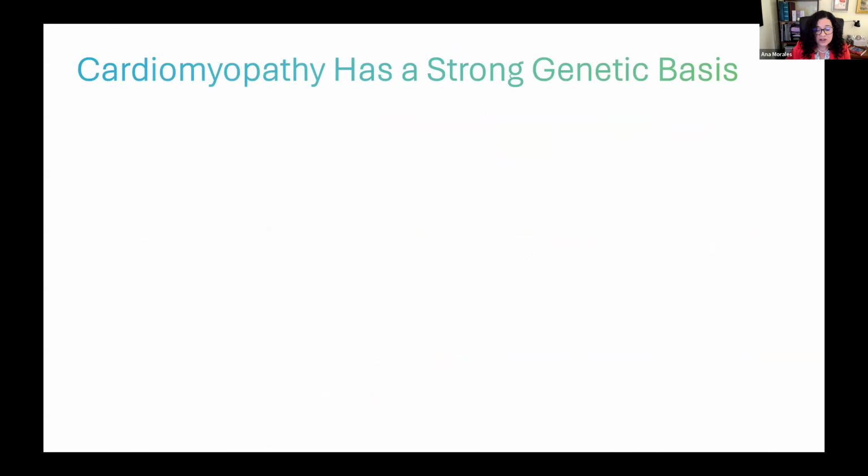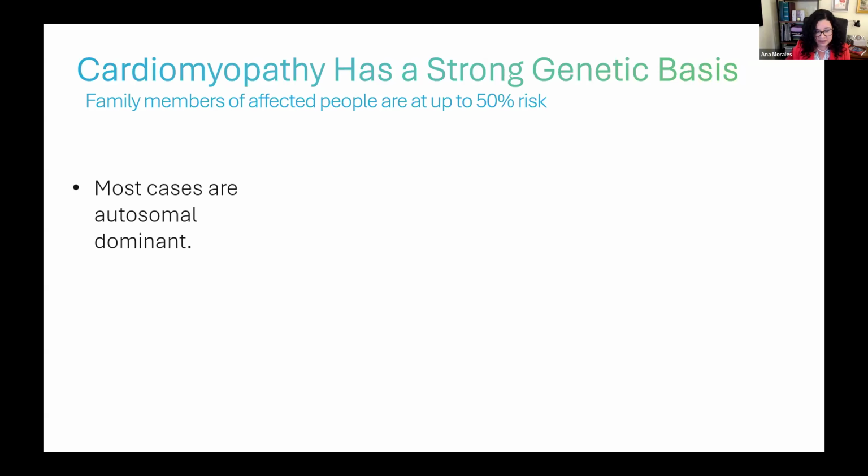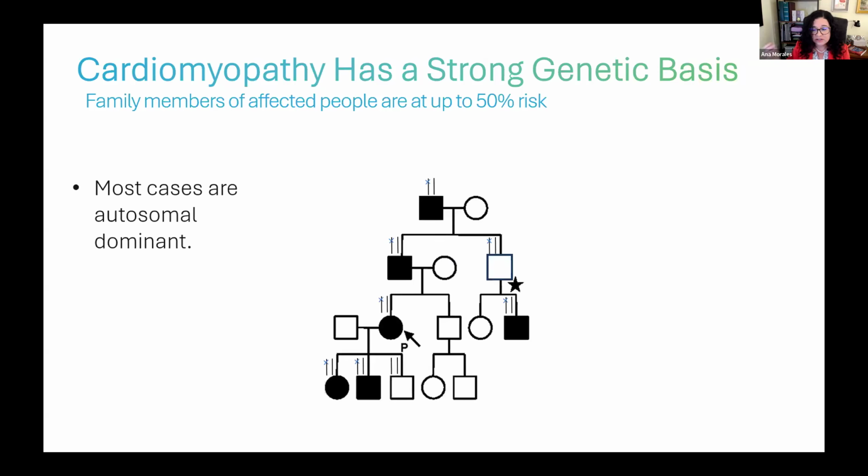Like I mentioned, we have a strong genetic basis, which means, also from research that has been conducted for decades, that the family members of affected people are at up to 50% risk. And the reason for that is that most cases are autosomal dominant. What does that mean? This is what I show in this family tree, also known as a pedigree, where the patient shown with the arrow, or proband, which is the formal name in genetics, is shown. It's a female. We know it's a female because the symbol is a circle. Males are squares. Affected, in this case with cardiomyopathy, would be shaded in black, and unaffected in white, no shading. And you can also appreciate above each of the affected individuals 2 sticks, right? And one of which has a blue X.